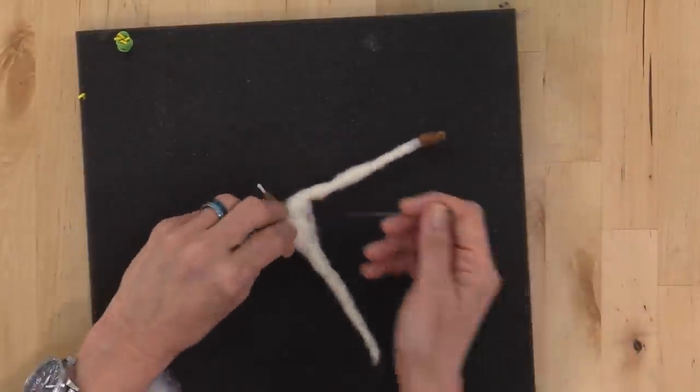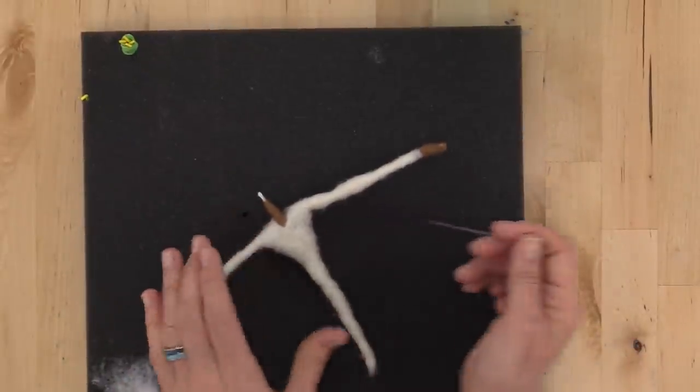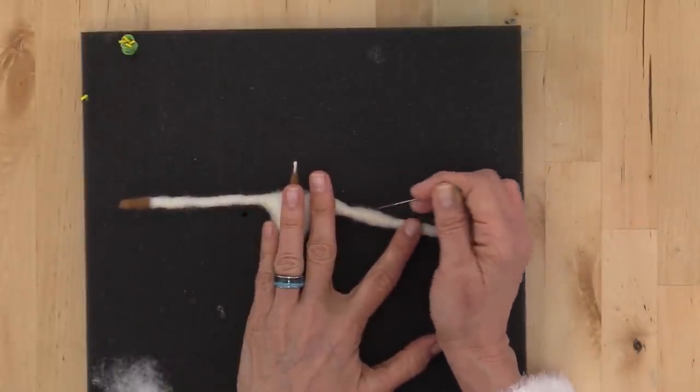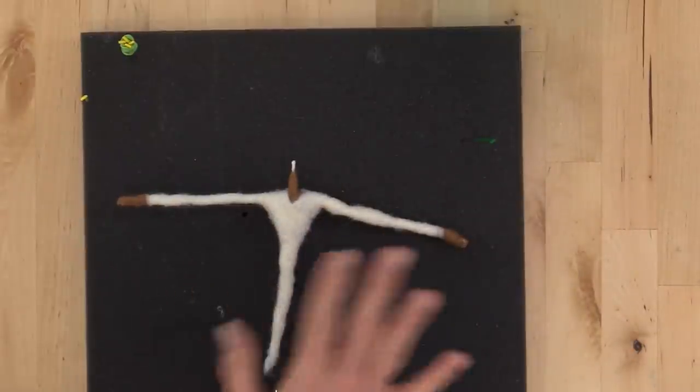Okay, so this is my very rough body of an angel, and I hope y'all will forgive me for that. But there she is. She's basically covered, and what you want to do is really take your time before you go to the next phase and get this all worked out. Now, what she needs is a head, besides a wardrobe.